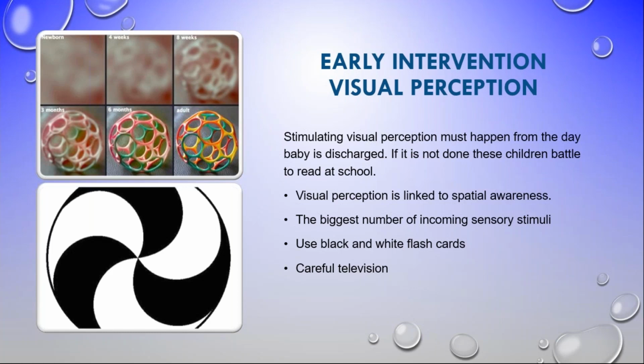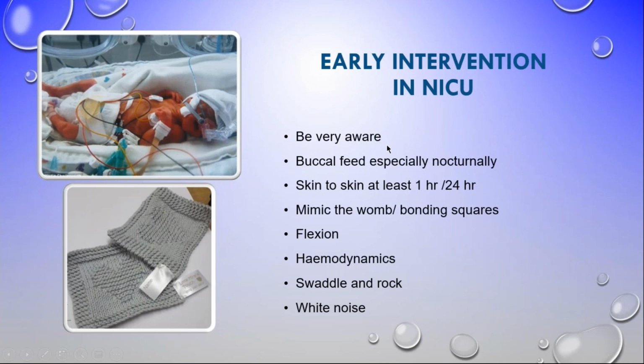So what can you do in neonatal intensive care for early development? Be very aware. Buccal feeding is very important. And hereby, for those of you who work night duty, it may be suggested to ask the mother to keep a syringe of the night milk for you separately so that at night when these babies are unsettled, you can give them night milk because night milk has more melatonin than day milk. They need at least an hour to 17 minutes of skin to skin in every 24-hour period.